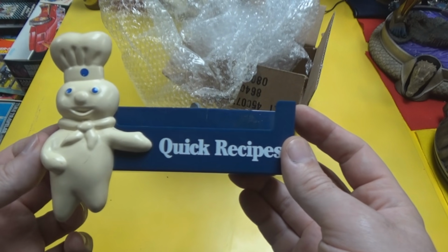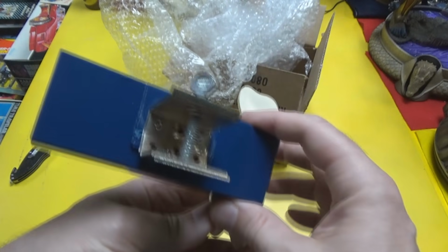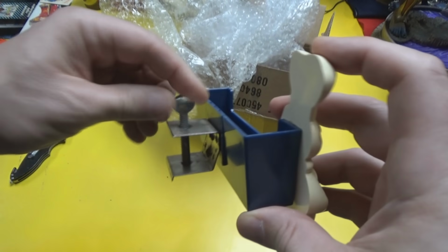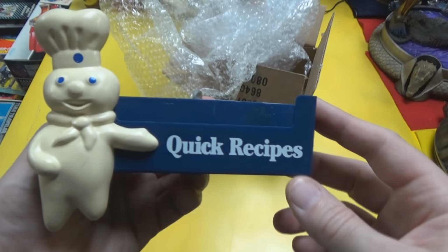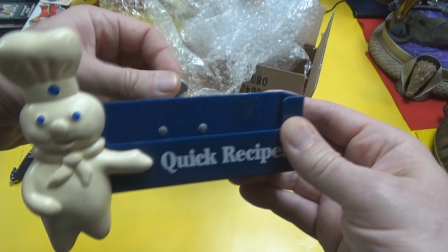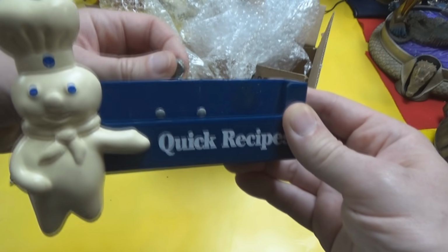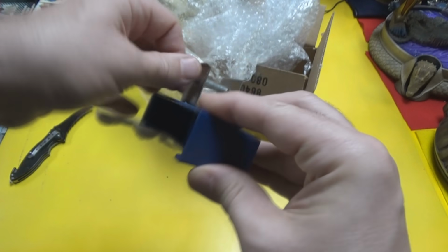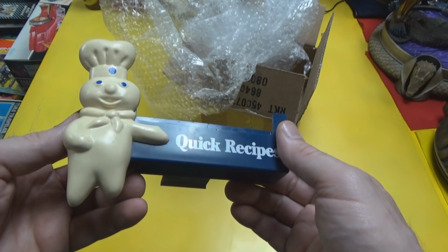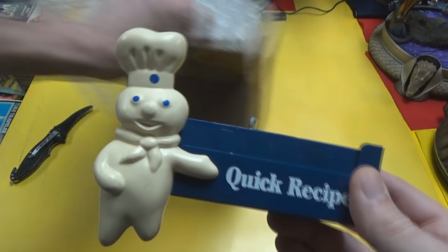It is a Pillsbury Doughboy vintage store display. Now you set your recipes. Yeah, this would screw onto the counter. Quick recipes, and they would put this in the refrigerated section where they have like the crescent rolls and stuff. And screw this into the base and put little recipe cards in there. I don't know if you guys remember that.